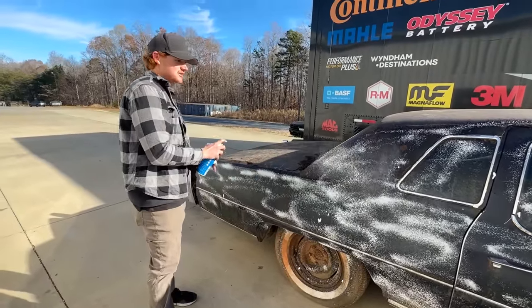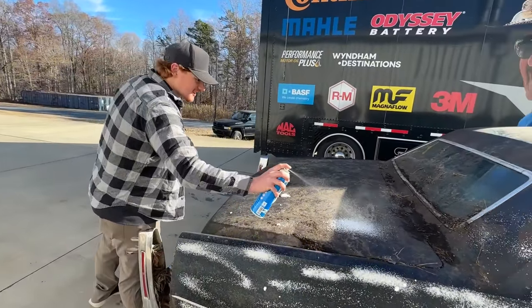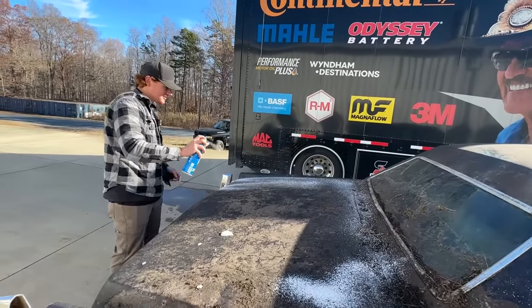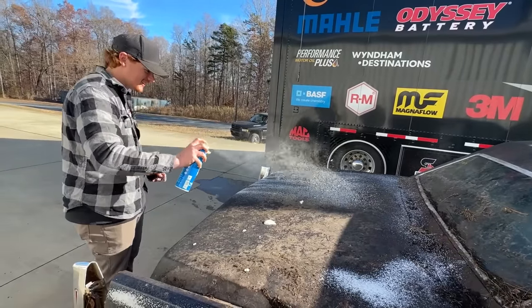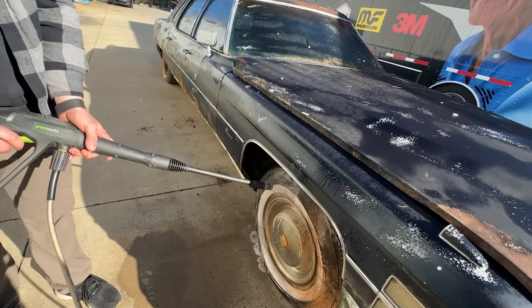Well, we have fender skirts and we've got hubcaps. Should we put them back on? I think it would be cool to see the whole look, but I'm afraid if we get the skirts on, we'll never get them back off. Yeah, it'll just be glued on there. Oh, yeah. Brand spanking new.